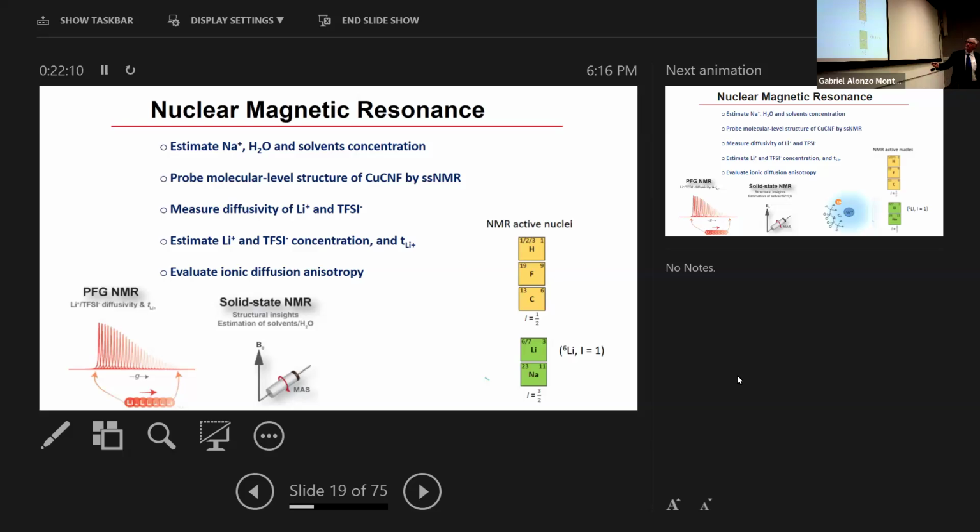So we measure diffusivity by this pulse field gradient. We also do magic angle spinning because these materials are really more solid than they are anything else. To get high resolution NMR spectra, we have to spin. We have some good nuclei to play with. We have, of course, proton NMR, fluorine-19, carbon-13, lithium-7, and also sodium-23.